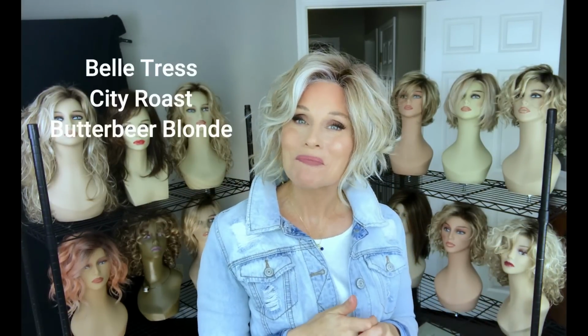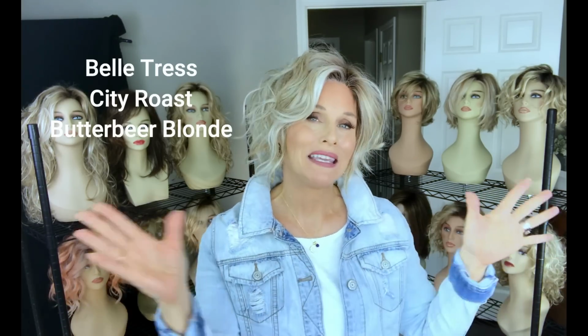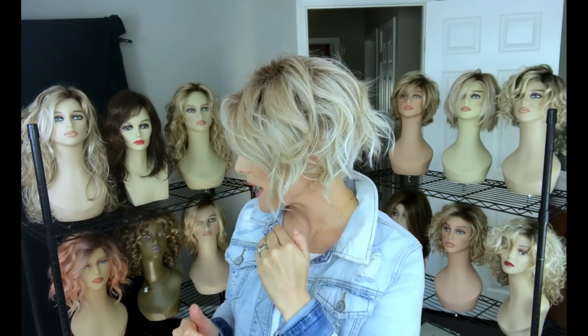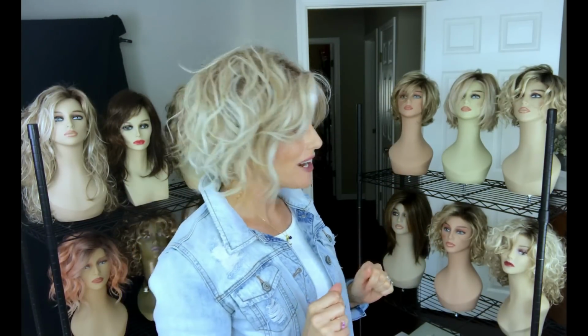So the other style that I wore a ton of last month, and I probably wore it the most, was a brand new style, and I just couldn't get enough of it all month long. You're probably going to guess right away, this is the Belle Trust City Roast in the color Butter Beer Blonde. The color, the style, it's just me over and over and through and through. I absolutely love wearing it. It's nice, practical, and cool in the back, but it gives you some wavy fringe to frame the face.